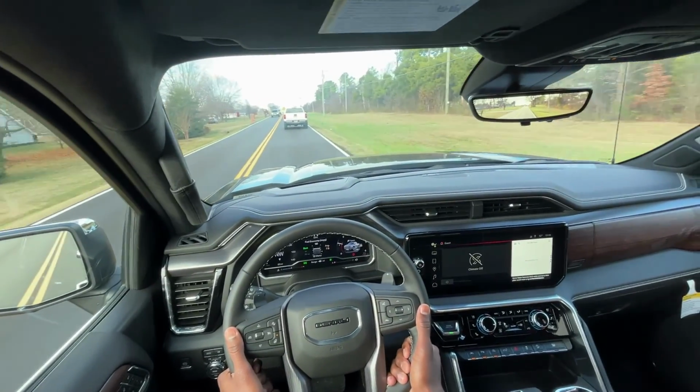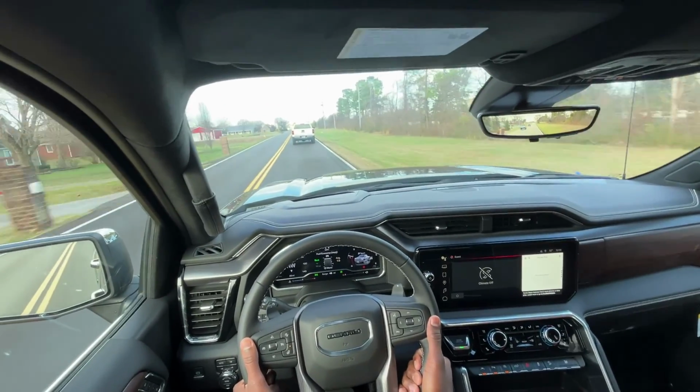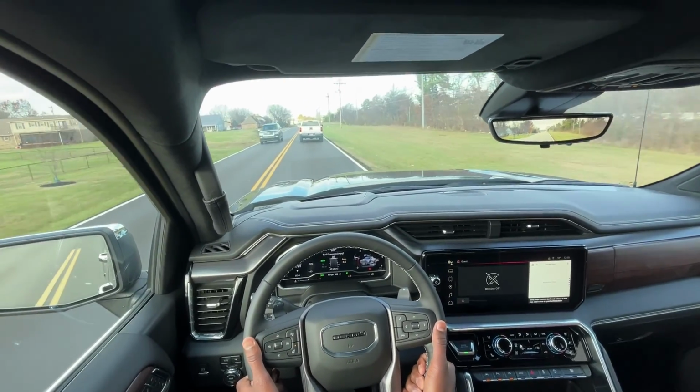And I've said about 1,000,000 times, I'll say it 1,000,001 times, I love this interior. It really makes that big of a difference in terms of just how luxurious the Denali feels.